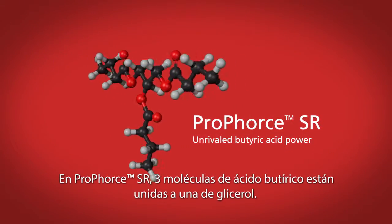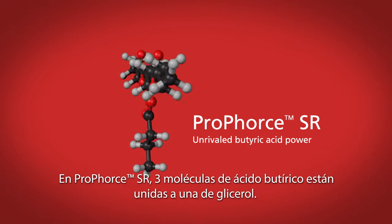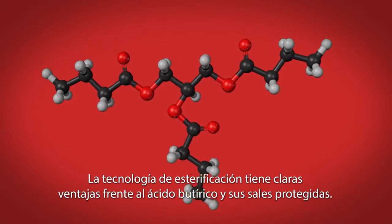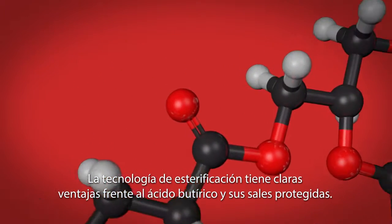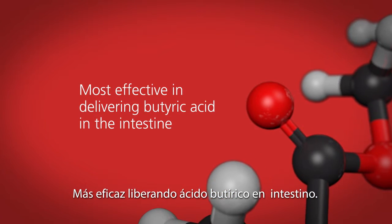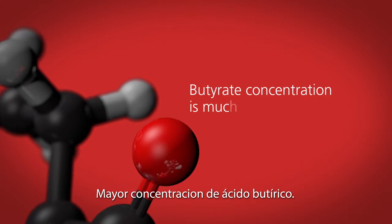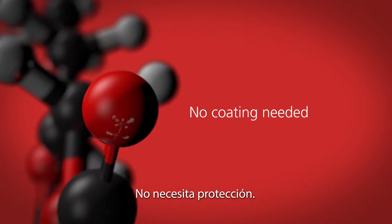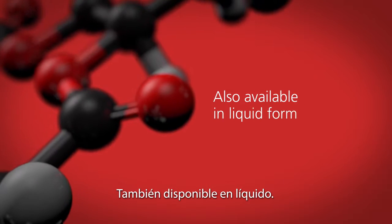In ProPhorce SR3, butyric acid molecules are bound to glycerol. The esterifying technology has several advantages over normal or coated butyric acid. Most effective in delivering butyric acid in the intestine. Butyrate concentration is much higher. Odorless. No coating needed. Also available in liquid form.